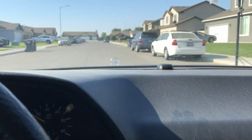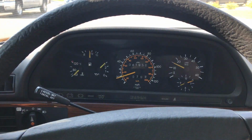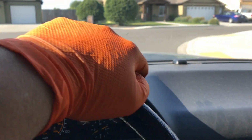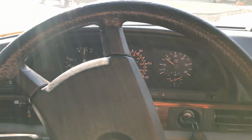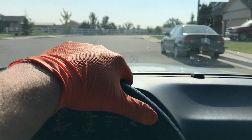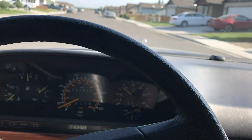Well, definitely bittersweet. I'm in the car now. I figured let's take it around the block one last time. Just the one last time. Let's do this. It definitely rides and shifts so smooth. Well, that's it. I'll have some more video of her when I deliver it.